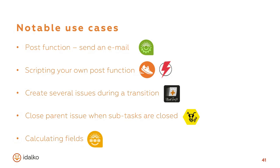Some of the popular use cases are sending a custom email after a transition. This brings me back to the events and notifications that Guillaume mentioned. You might choose to disable notifications altogether and just have them sent during specific events, which can be done via a similar workflow app. I had a good experience with the Jira Misc Workflow Extensions for this.